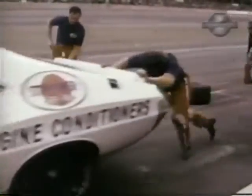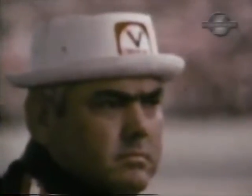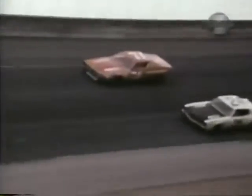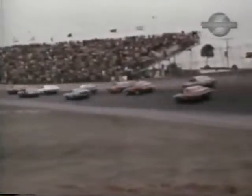A few of them don't make it back into the race. It's all over for Cale Yarborough and Junior Johnson and the Chevy that ran so strong. But you can bet that these boys have got a big season ahead of them. On the restart, Baker is first. 4 cars back, Petty is second, with Bobby Isaac third.